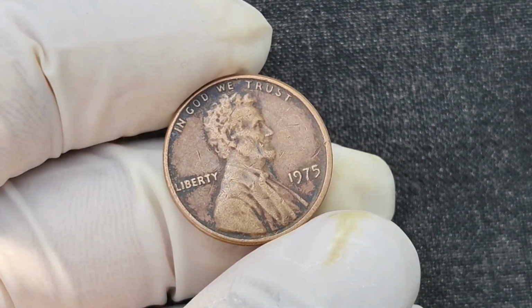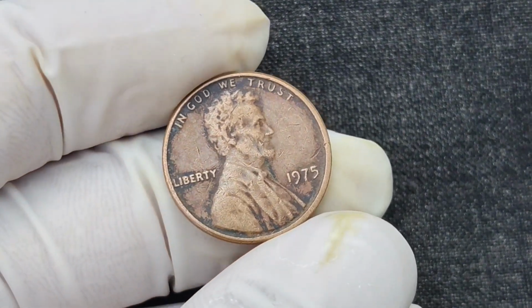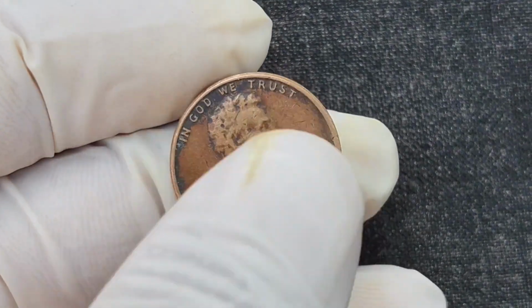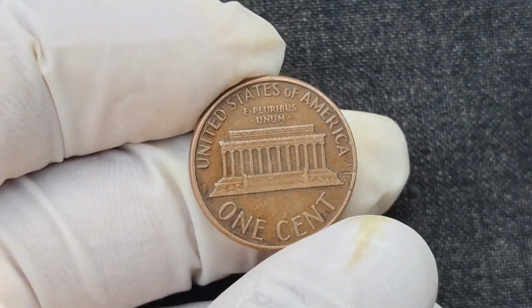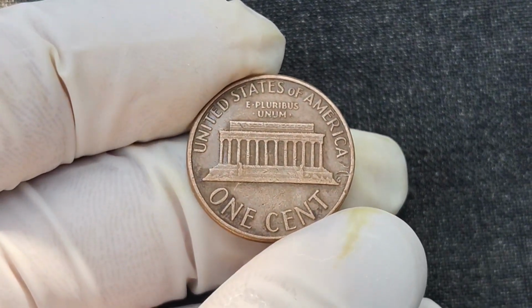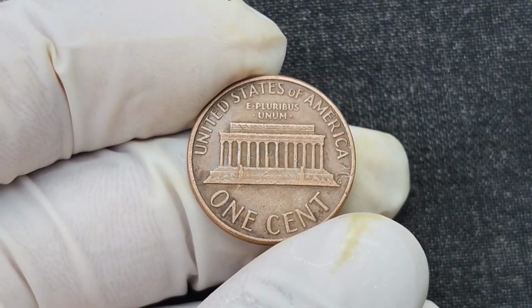All right, let's get technical for a minute, but don't worry, I promise we'll keep it fun. The 1975 penny. That was a big year, huh? The Ford Mustang was still rocking the roads. Disco was alive and well, and people were just trying to figure out what in the world Star Wars was all about. But in the world of coin collecting, 1975 is remembered for something completely unexpected: pennies with no mint mark.